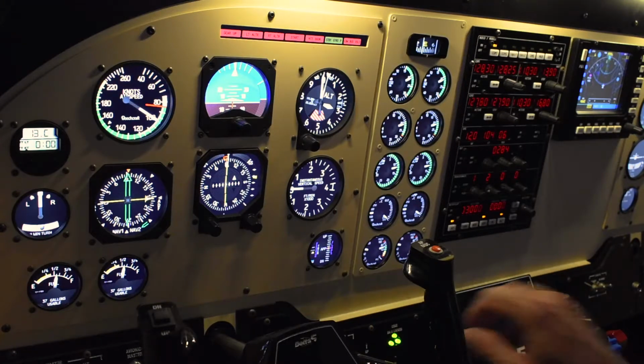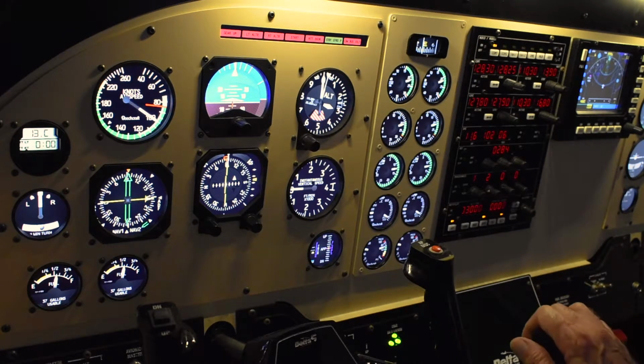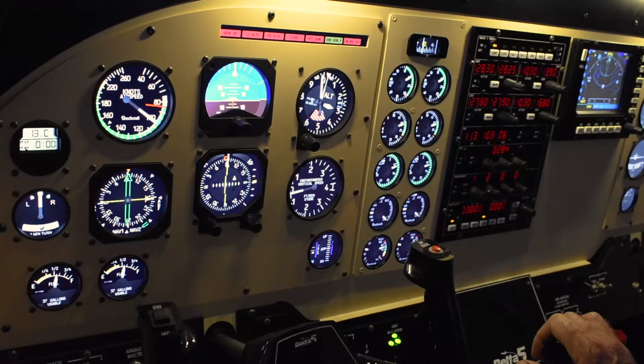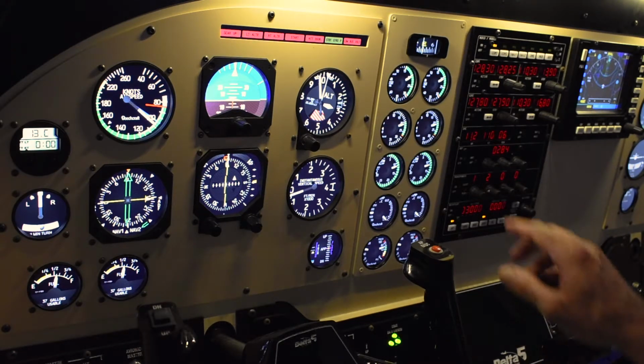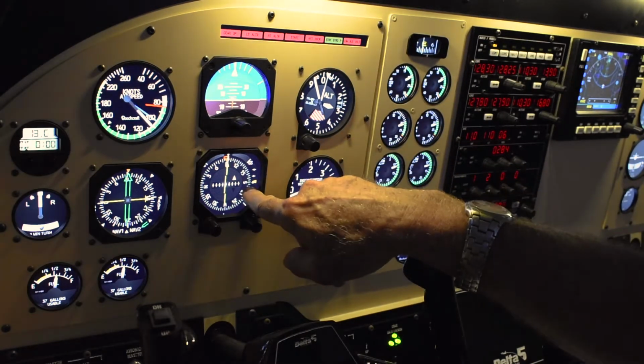We're 12 DME. Gear down, flaps approach. We're keeping about 100 knots speed. See glide slope. We're very close. Starting to descend, 11.1 DME. That's okay.